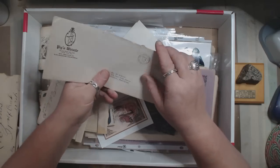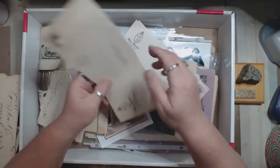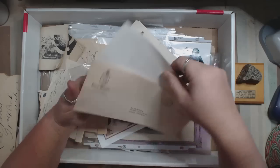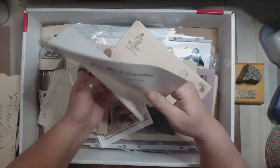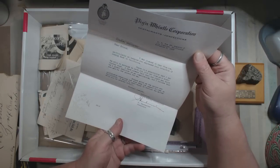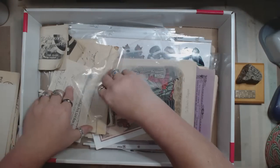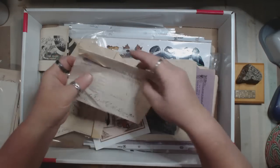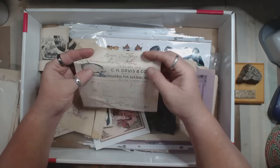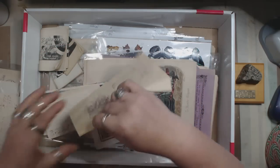Interesting. I do that when I go through this stuff. I will sit there and read the letters and get to know about these people, you know what I mean? Anyway, that's something about a job offer or something. What's this one? Somebody was in hogs.